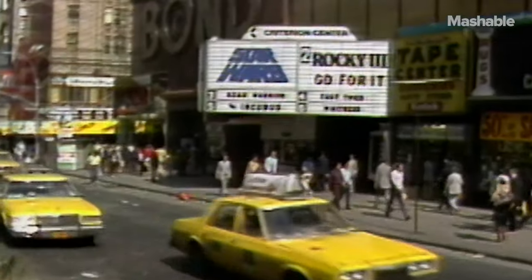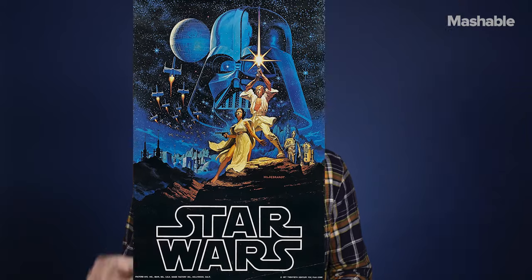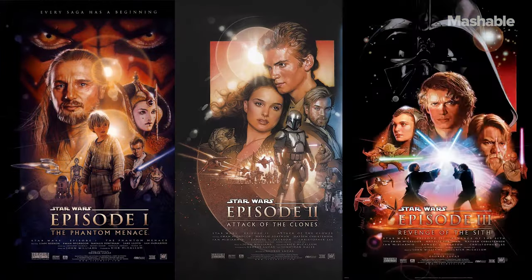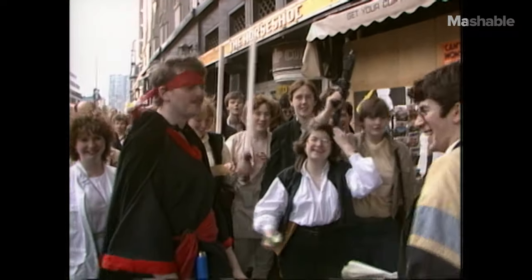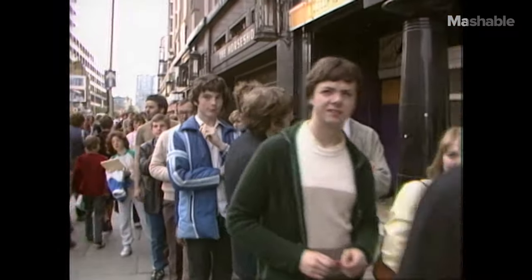The other order is theatrical release order. That is episodes 4, 5, and 6, then 1, 2, and 3, and then 7, 8, and 9. This lineup lets you experience the movies the same way that most fans saw them, which you could argue is the way that these movies are intended to be watched.